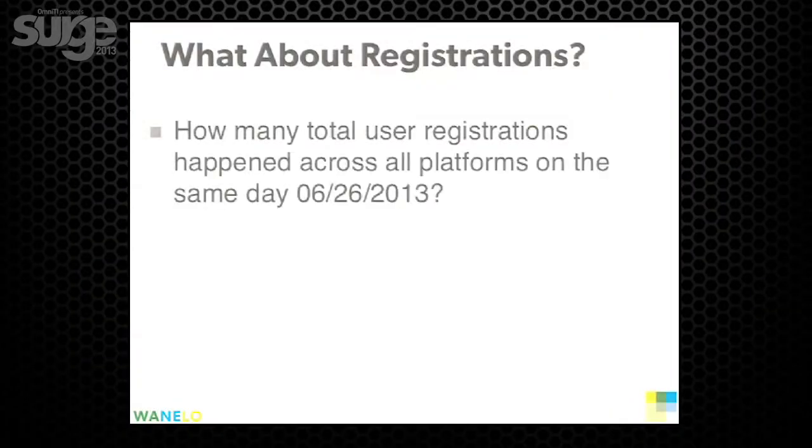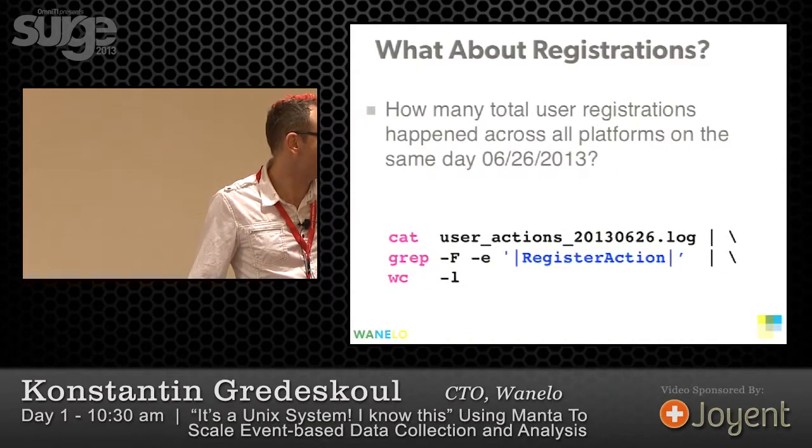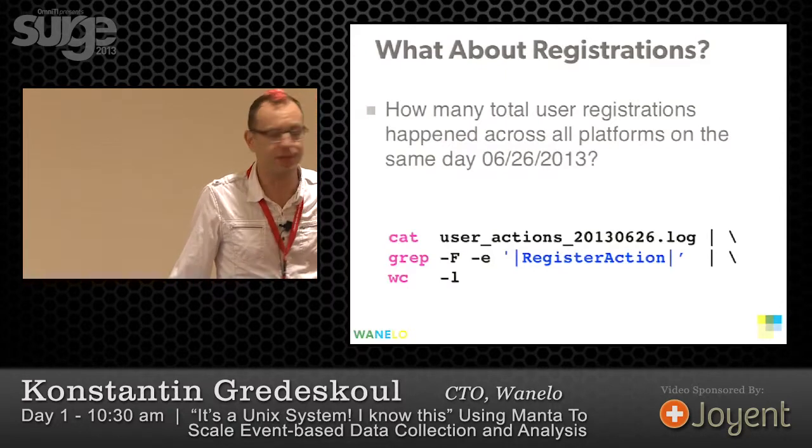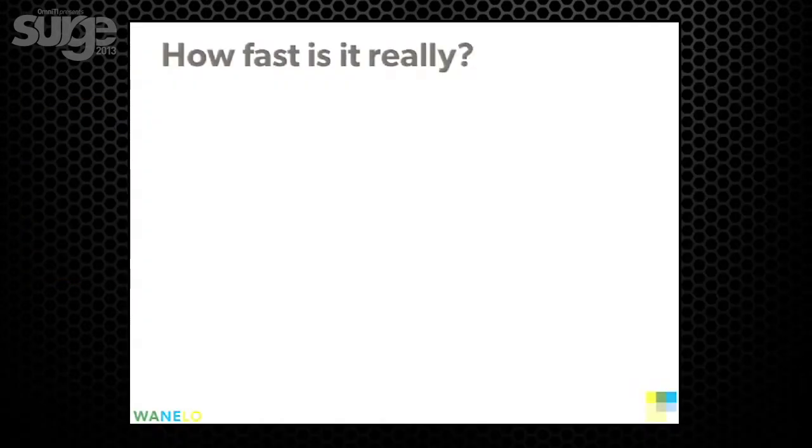What about user registration? How many total registrations happen across all platforms on a particular day? That's even simpler because all we have to do is grep for the register action. The dash F and dash E, we actually can skip those things. Grep will work without them as well, but you can look it up on the man page.